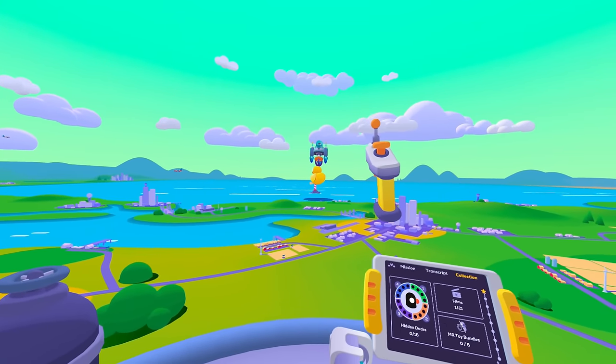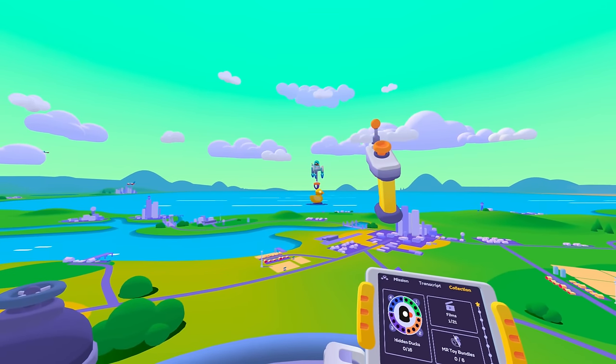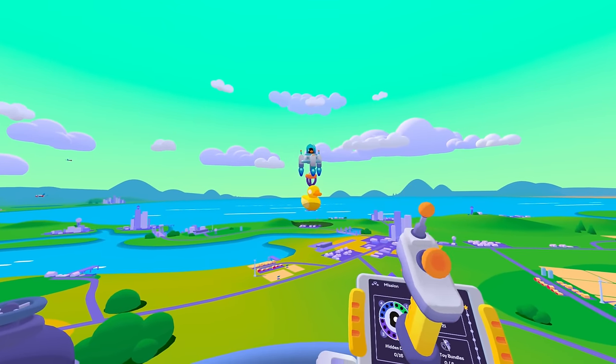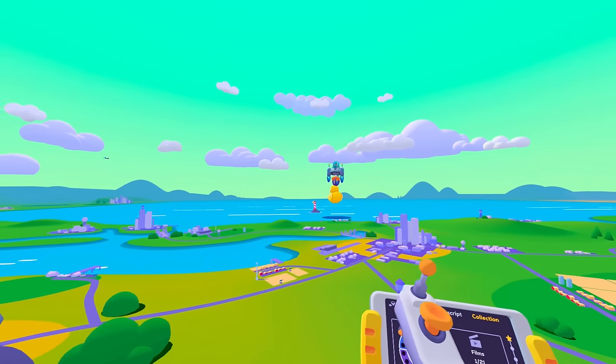Okay, let's go drop it off at the lighthouse. And boom. Oh, sorry, I can't do it on it. There we go. Oh wait, I'm coming back with it. Did I win? What am I supposed to be doing? I was not paying attention.